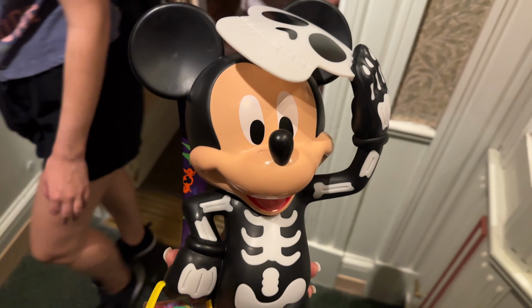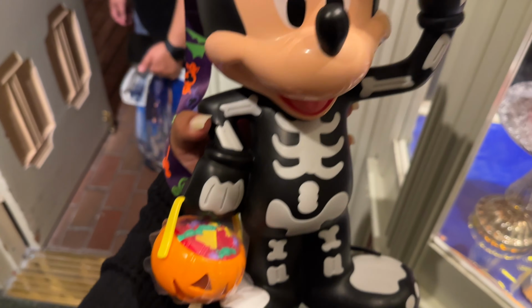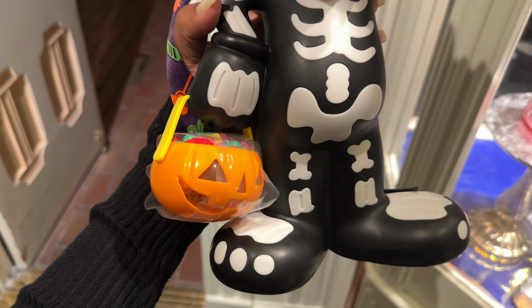So I wanted to double take this because actually this is supposed to be his little mask and he's taking it off. And then this thing is actually his trick or treat little bucket and it lights up.